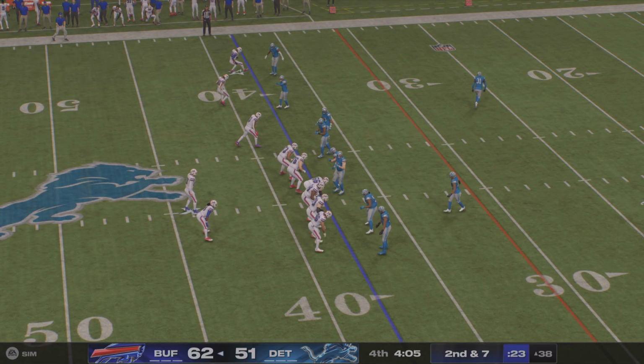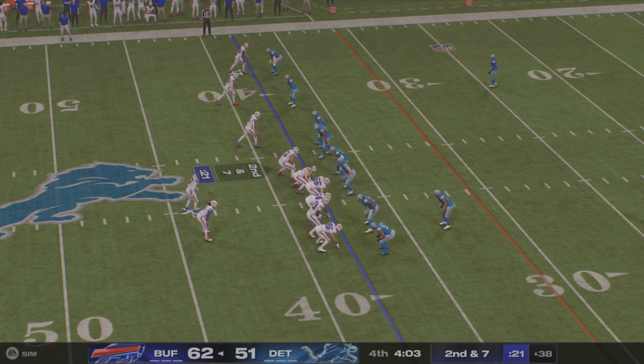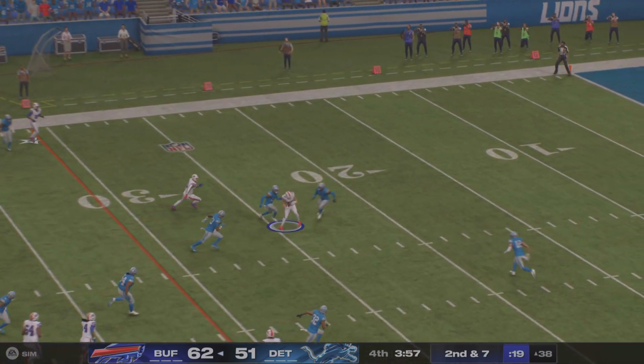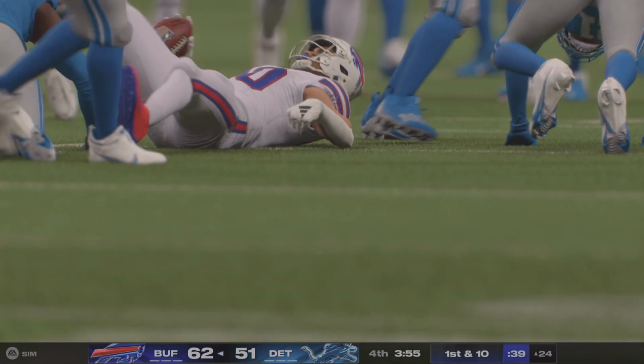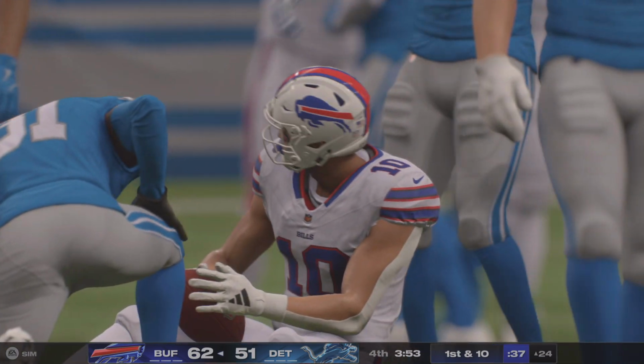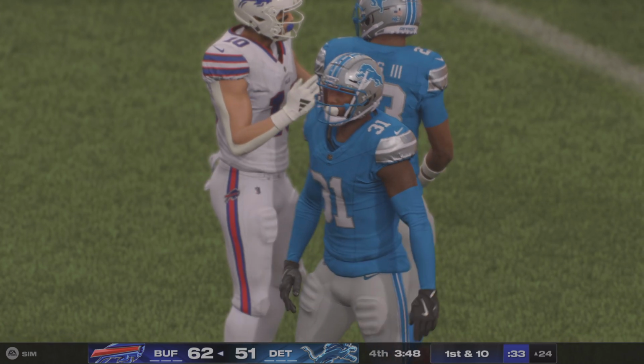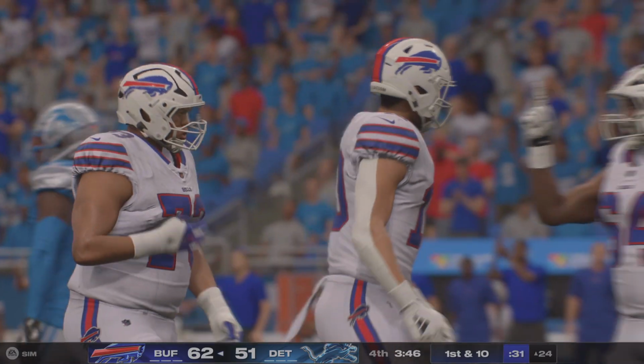Here's 2nd and 7. Allen now looks to throw. Completes to Shakir once again. And it's going to be another 1st down as they'll get him to the ground at the Lions' 24-yard line. 14 yards, and the Bills will get a new set of downs.